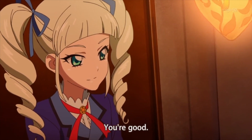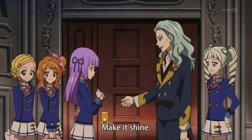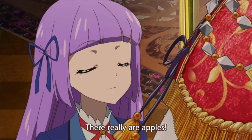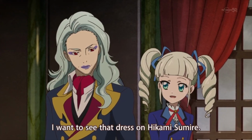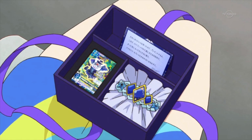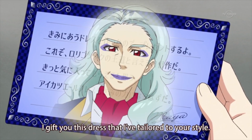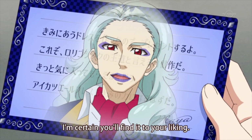Maya allows Eureka to help evaluate Sumire during the haunted house experience, where she does more production work for him. With this support, Maya approves of Sumire because of her excitement for his brand and commitment to matching Eureka's passion. He gives Sumire the Snow Princess cord at Eureka's request. Maya later sends Sumire the Growth Dorothy cord as a gift with a note reading, "I gift you this dress that I've tailored to your style. It's a masterpiece befitting the name LoLi GoThiC. I'm certain you'll find it to your liking."